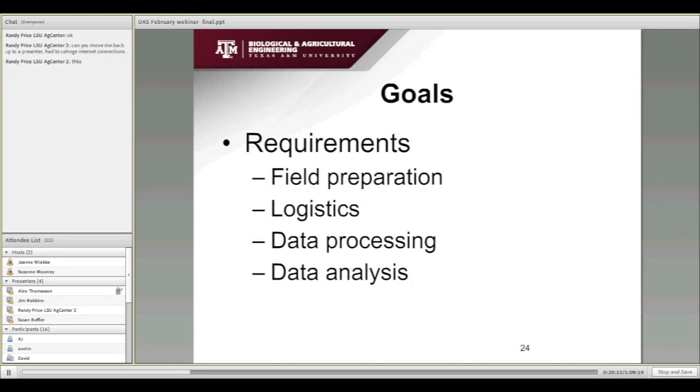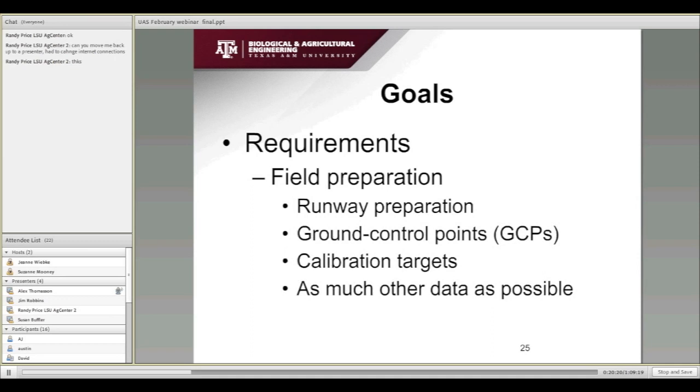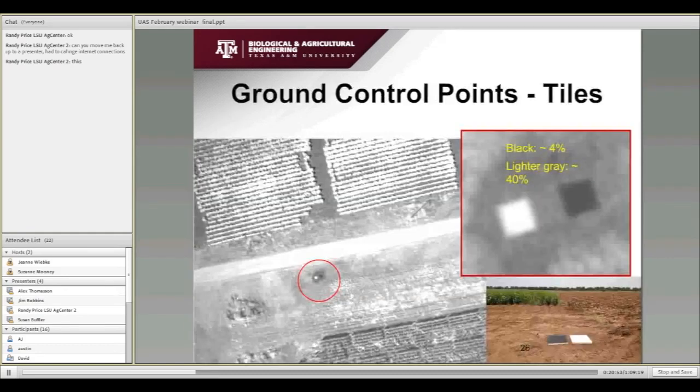So some of our requirements to meet the goals have been field preparation and logistics, and data processing and data analysis. So I'll go into these just a little bit. Field preparation has meant runway preparation. If you're dealing with fixed wing, not all of them, but most of them need a place to take off and land. We also need ground control points so we can do geometric correction on our images. We also need calibration targets for radiometric correction. We have actually combined our ground control points and calibration targets into one system. And we need as much data as possible so that we can relate our images to things that are going on in the field. And by that I mean like variability of soils and so forth.